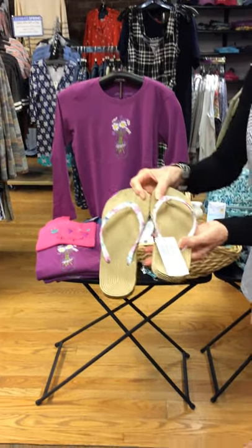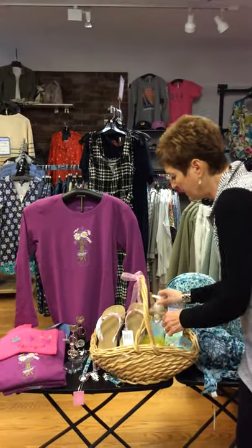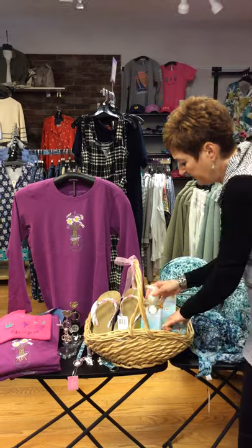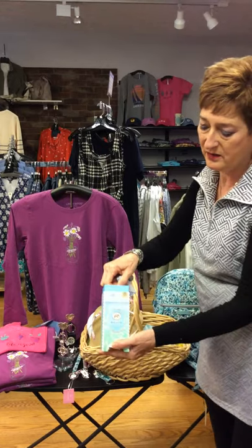Another style in Vera Bradley are $30, and these run small, medium, and large. The Michelle Design Works, everyone is washing and washing and washing their hands. So we have the Michelle Design Works soap pumps, the bars of soap, and also the cream that comes packaged beautifully in this little box.